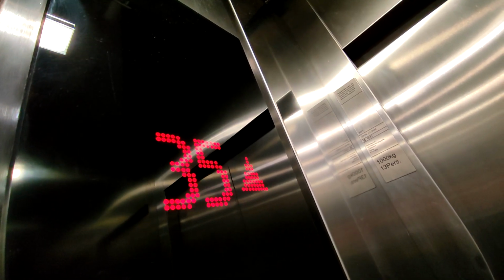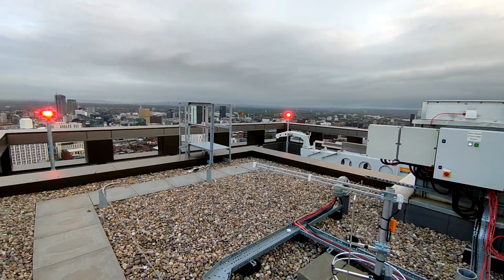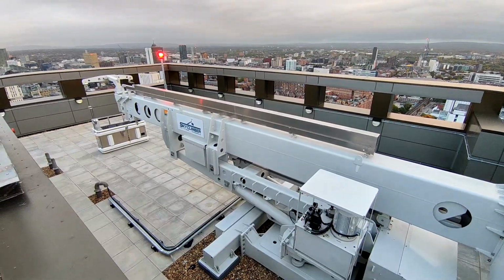Floor 35, door opening. So then here I am on the 35th floor. Let's walk up the stairs to the 36th floor and out onto the roof, which is the 37th floor. Climber.